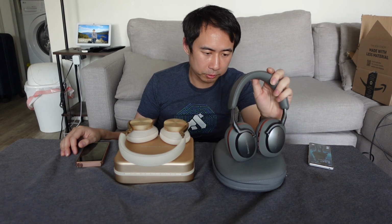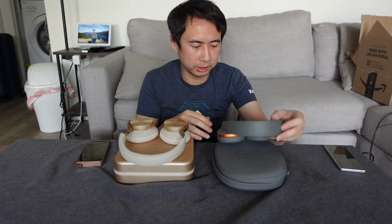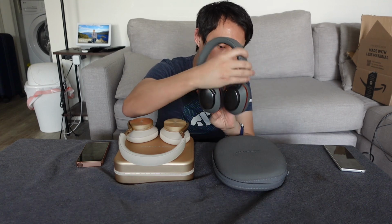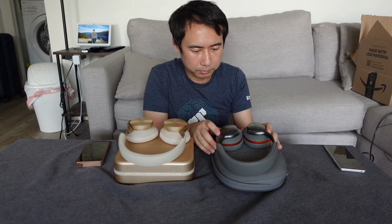Also, I preferred the soundstage of the PX8s over the Focals, and I like the design better as well. That's just a personal preference thing, and the noise cancellation on these is superior to the Focals. I remember why I chose the PX8s: I did a comparison between the PX8s and the Focal Bathys, and ended up choosing the PX8s mostly for noise cancellation, soundstage, and design, even though the Focals had better detail. All right.